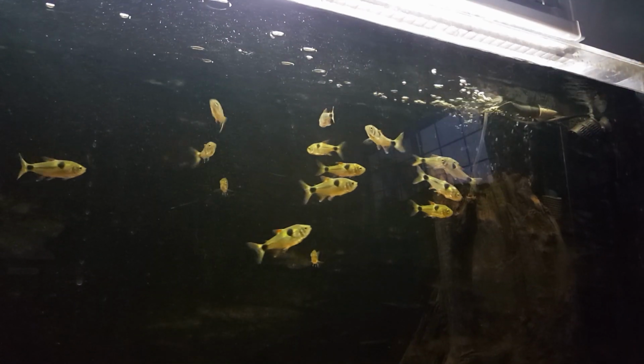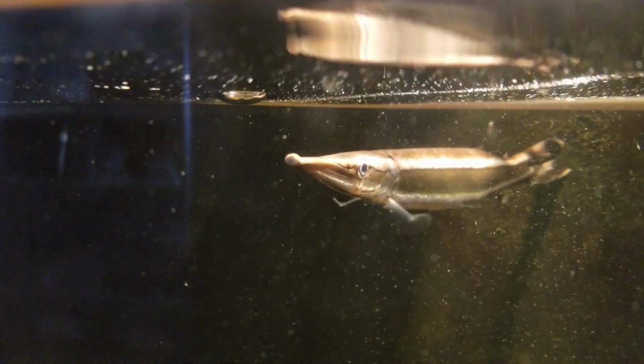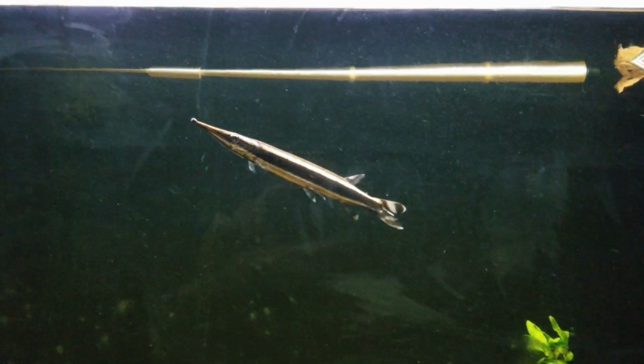Today I wanted to go over the top 5 fish that I've ever had and actually would consider revisiting. When it comes to fish keeping, this whole time that I've been in the hobby, I've been very interested in characins, right? Like the toothy tetras, whether it be exodon, barracuda, or pike characins. I'm very into those crazy looking tetras and streamlined fish like the family characin.